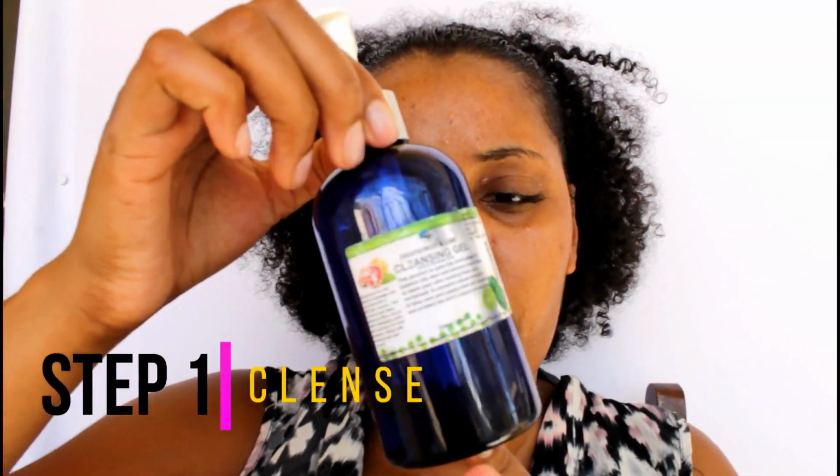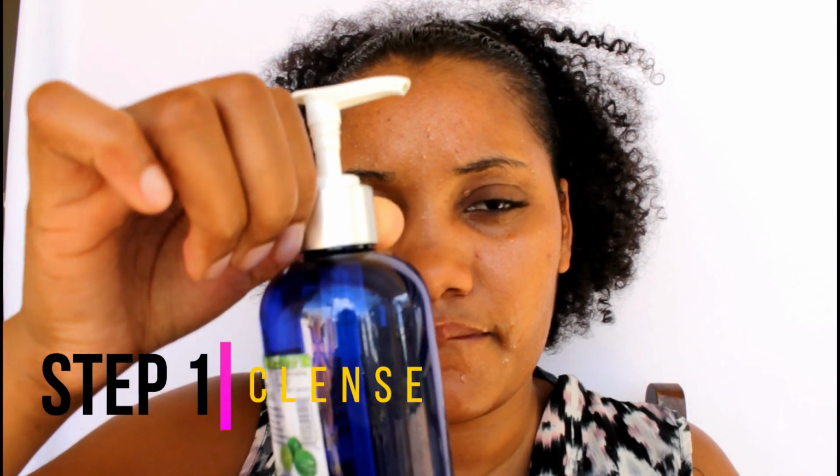Today I'm going to be showing you how I do my daily skincare routine. Now I do have some dark circles and spots, but that is why I really try to maintain my daily regime. To get started, I'm going to be cleansing, and I'm going to be using my grapefruit and lime cleansing gel along with my ultrasonic cleansing brush.